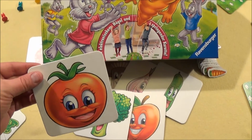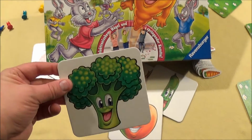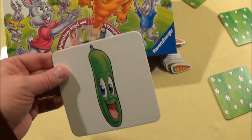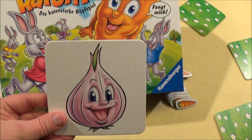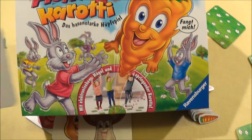And this is tomato. In German, Tomate. Wow, that's super complicated. Broccoli, in German, Brokkoli. Apple, in German, Apfel. Okay, that is a little bit more complicated. That is a cucumber, in German, Gurke. Garlic, in German, Knoblauch. As you can see, there are a couple of differences.